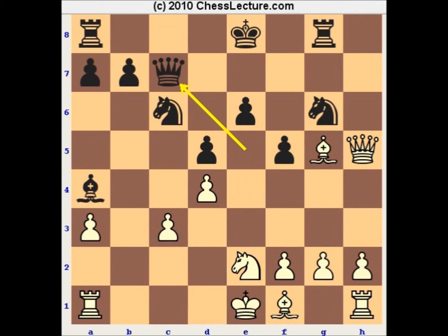So black plays queen c7, natural move, and now another very nice move from white, h4. So let's take a look. h4 is really a dual purpose move, three purposes, let's call it. Okay, let's start with the least important first.